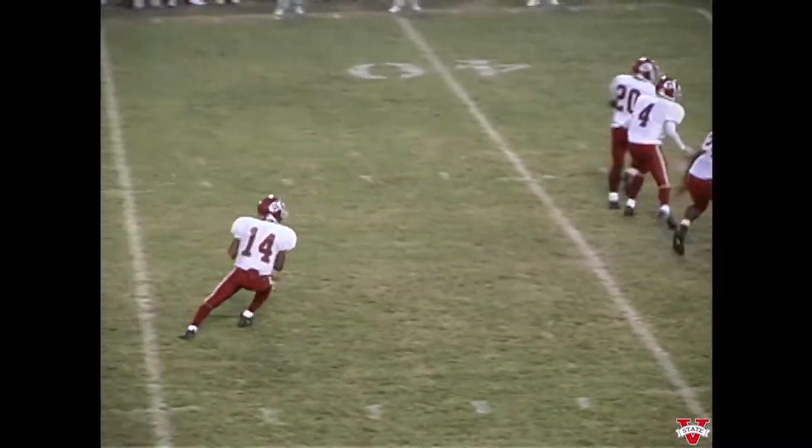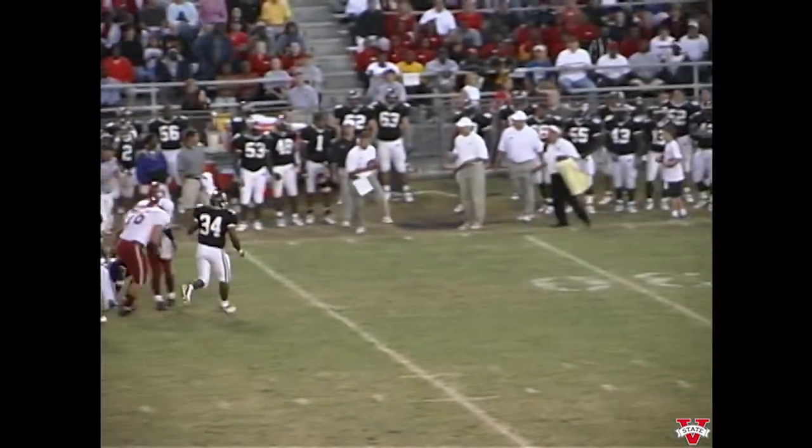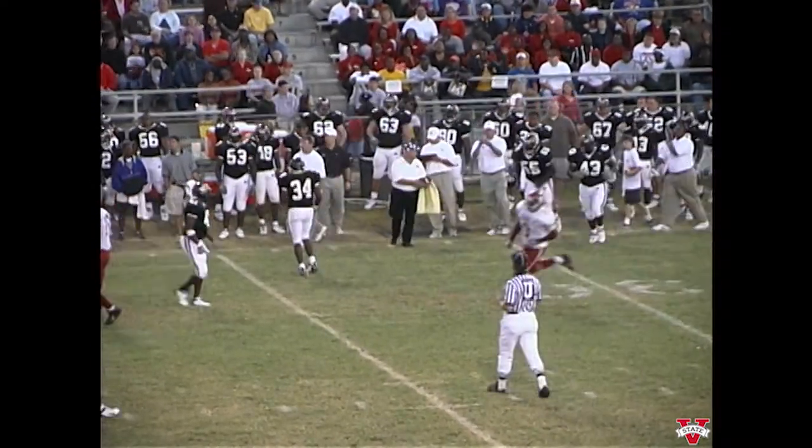Quarterback Keith wants to throw. Looking. Chasing. We get him. He throws it incomplete. And almost had another sack there.